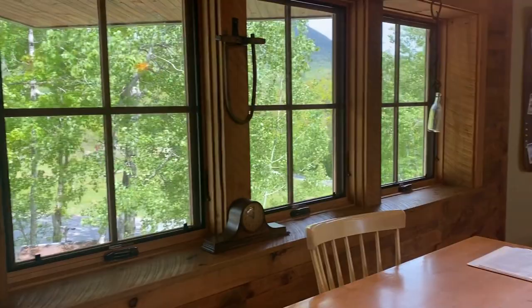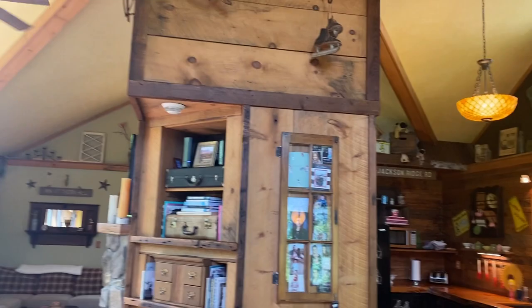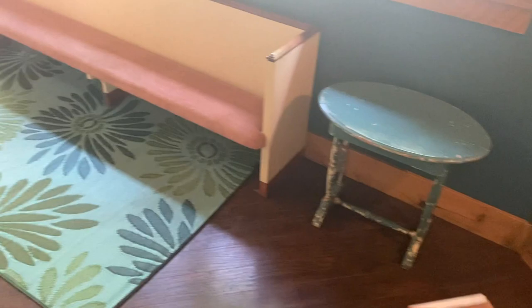So this is the top floor. We'll head downstairs. One more view to show the 16-foot ceilings. So it's a wide open space up here. Downstairs, on the mid-level, is the main entry. The entry has nice big space for coming in.